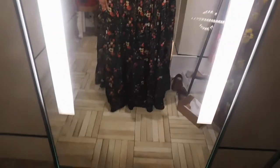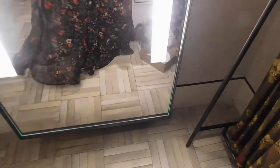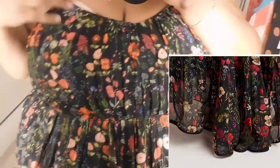Next is this beautiful dark floral romantic dream. I am obsessed. I have on some little heels, because this dress was extremely long, and even with the heels, it grazes the floor. And for me to bring this up, I would have to remove the beautiful little detail hemline. I love the pleating on the bust, and it flows down to the skirt. It has a side zipper. It's fully lined with a sheer lining. It has so much movement and body.